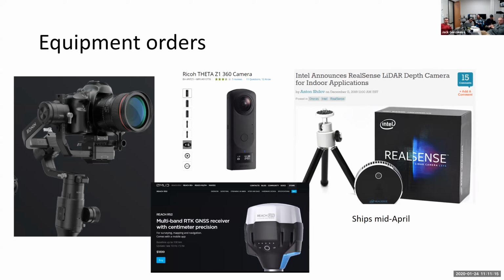Last little bit here on equipment stuff. I got the Intel RealSense on order. This is a LiDAR unit for, I don't know, $200 or something like that. It ships in mid-April. That's huge.